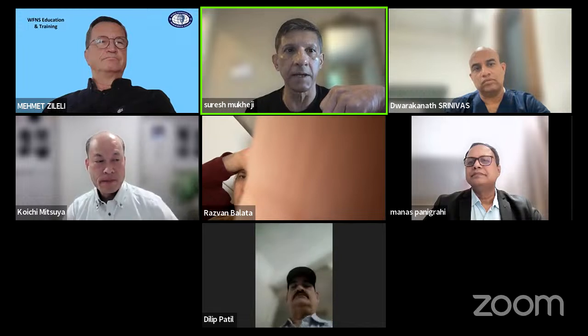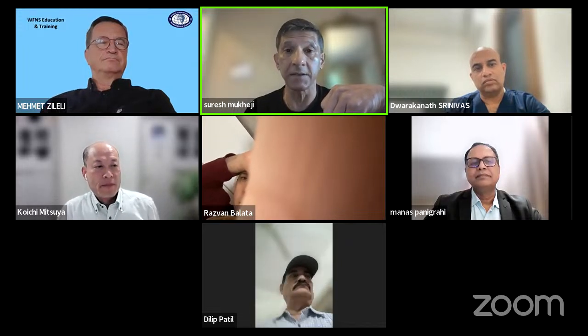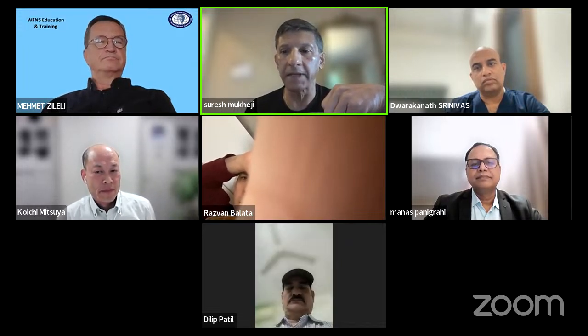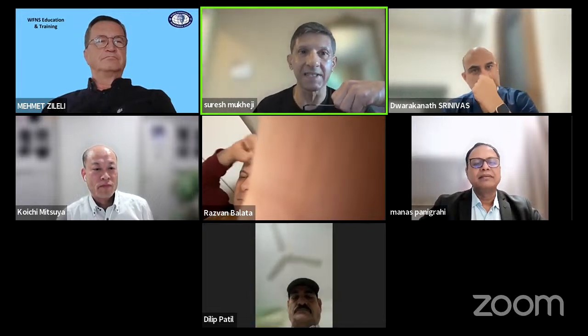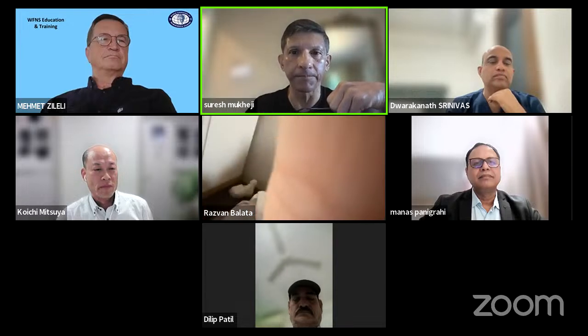Now, the spine is different. I'm still a little bit leery about looking at spinal metastases on 3 Tesla, but for brain metastases, I'm pretty comfortable with the quality and the consistency of the imaging.